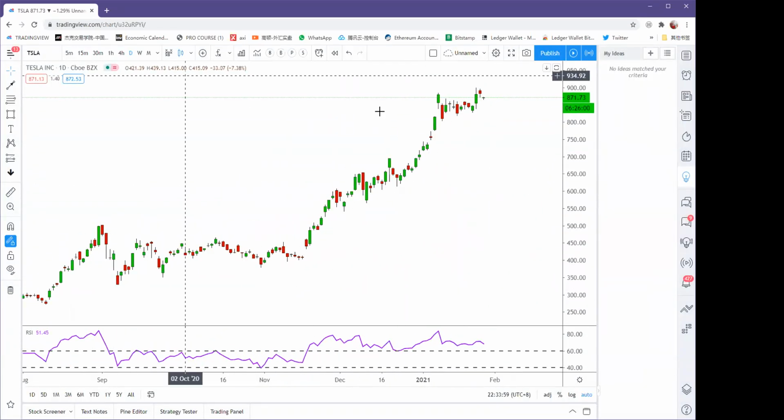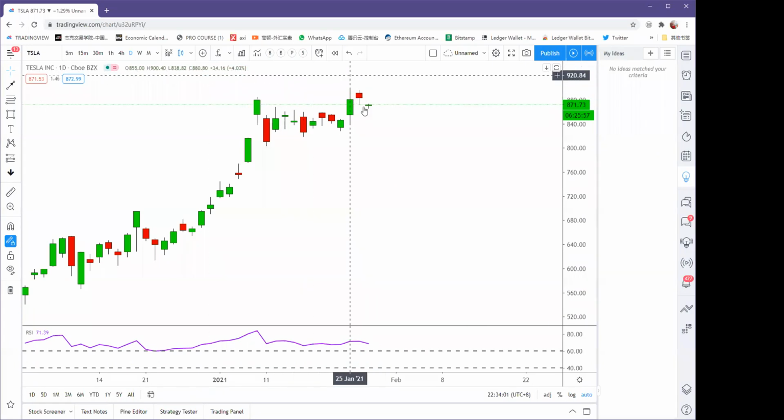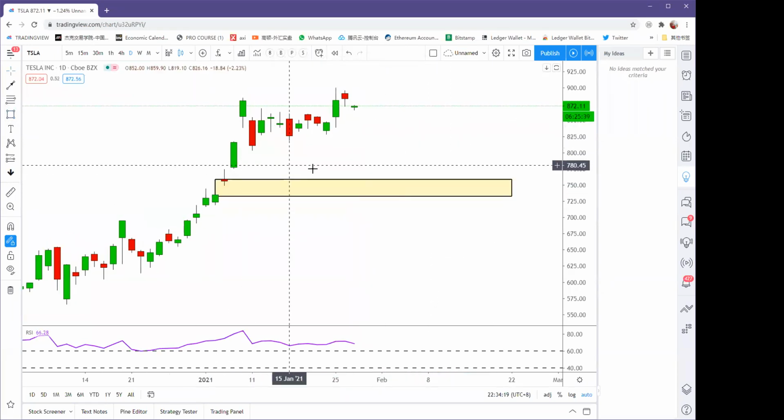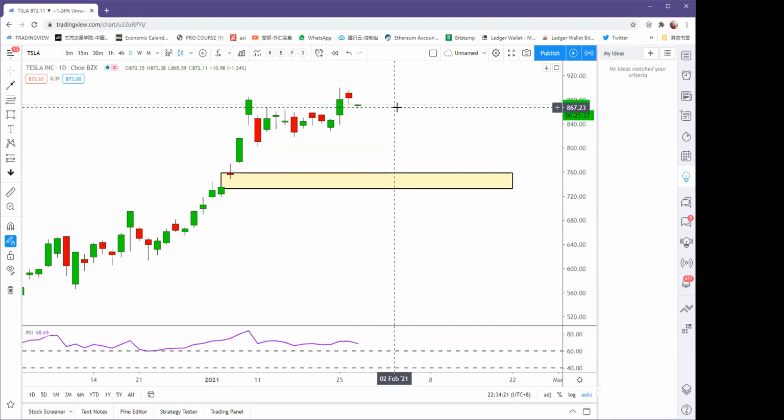Tesla is still very strong, but on the weekly and daily chart it gapped down. So this time maybe you can consider to buy Tesla from 760, from this doji here. Do not chase a high, because if you chase a high, you are getting a very expensive price for your cost, and it's very hard for you to deliver winning results.